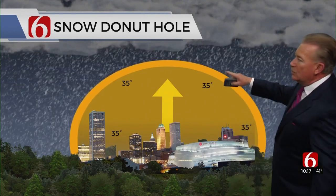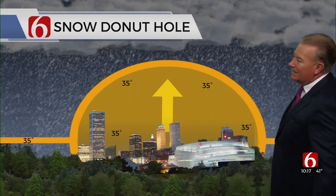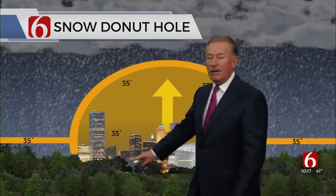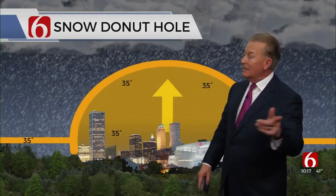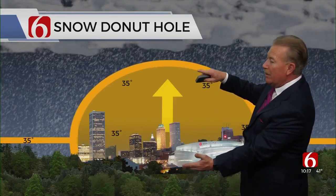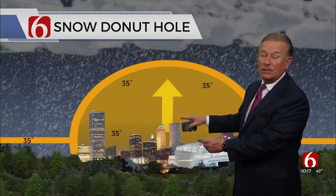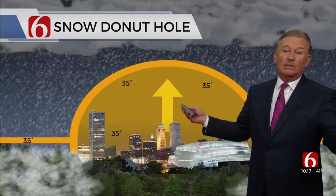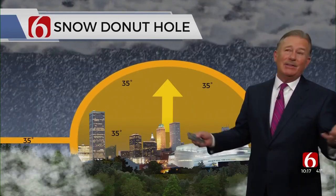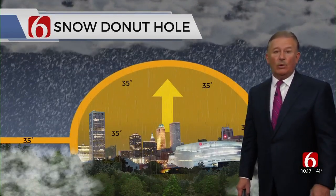So when we started getting snow falling in the area, the snow was falling all around. But the biggest thing about it is that in the outlying areas, it was freezing all the way down to near the surface, so the snow didn't have a chance to melt. But over the city, we had a larger area of warm air that was above freezing. As the snow fell, it started to melt and turn back into rain. So that is one of the major reasons why we ended up with no snow in Tulsa. You can blame it on the heat island effect, or you can thank the heat island effect, because we do believe it had a major role in what we were doing.